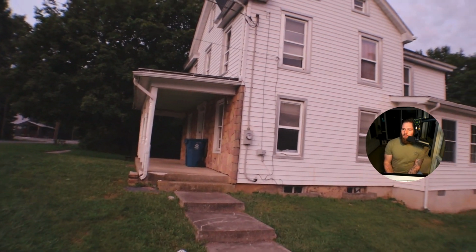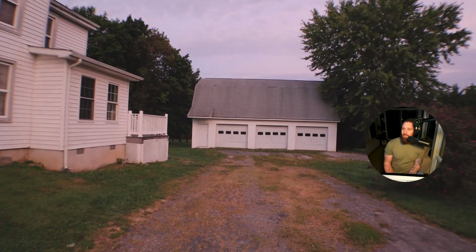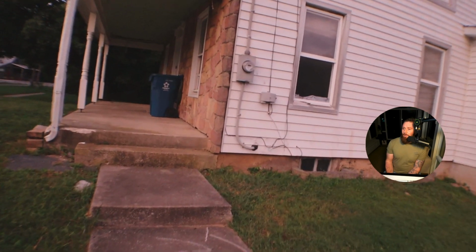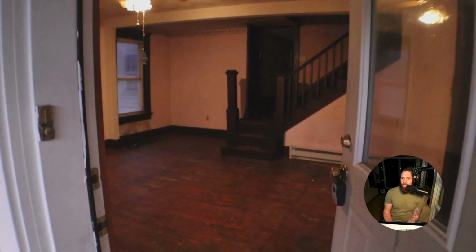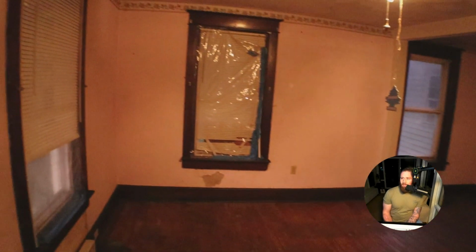All right. So this is the front of our newest flip. Massive house, 4 bedrooms, 3-car garage. As you can see walking up, it's pretty dated. Well, jumping right into it, I guess. But if you see the outside, that ugly rock, can't wait to show you what we did with that.